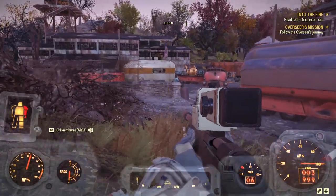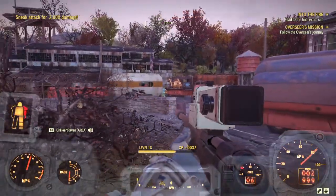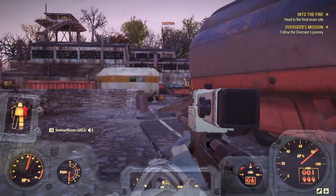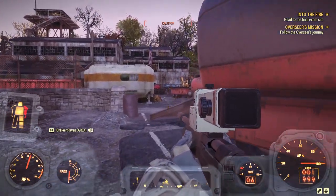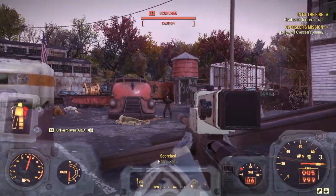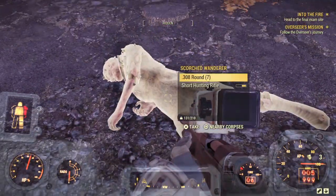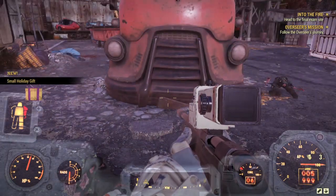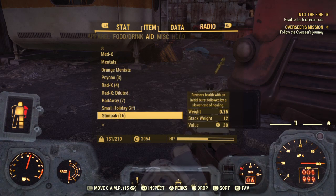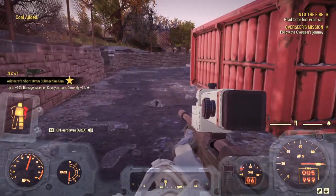Now when it comes to farming certain pieces, the T-Series is only able to be found through random power armor. Right now we're just trying to get a little something for more protection, because eventually we will be building our own full suit of power armor. Ooh, holiday gift. Stim packs and coal. I will take it.